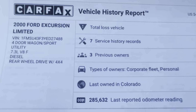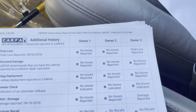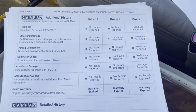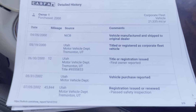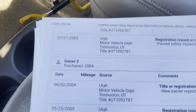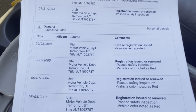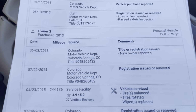All right, so this is a 3-owner truck. It does show a total loss, but it does say it's a clean title, as it is, because I have the title in hand. See? Total loss reported, but there's no structural, no airbag, no title problems. It's all good there. Started out as a Utah truck. First owner said adios in July of 2003. Second owner bought it, Utah. Sold. Then a Colorado guy bought it back in 2013.